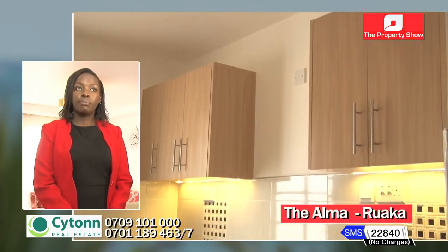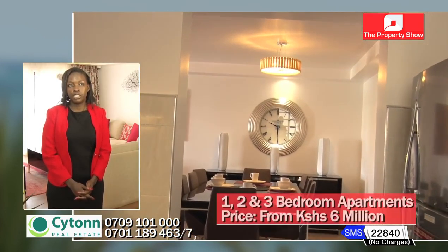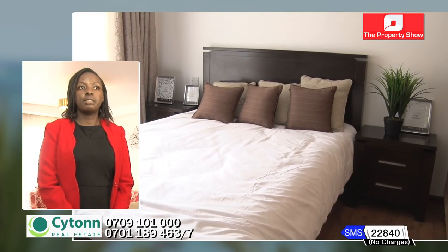The rental rate that you're looking at is about 5% average for each of the 1, 2, and 3 bedroom apartment units. So the 23% capital appreciation that I was talking about, that is capital appreciation on the land. So you'll find any investor that bought into the Alma initially, the returns that they've been able to make over the years is approximately that 28%. The initial prices that we had for the Alma were about 4.95.